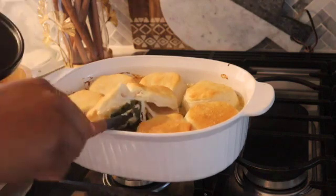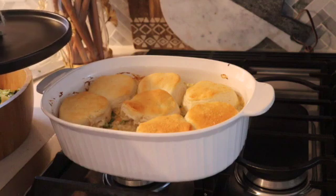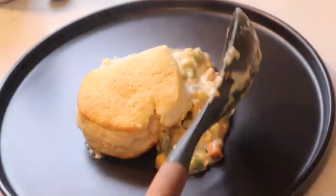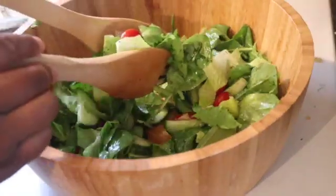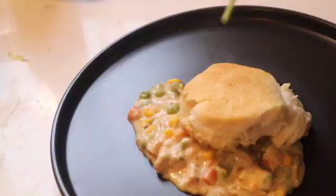And now it is time to serve, and we were so excited to have dinner finally done, and it's a nice, perfect fall meal, nice and hearty, but light at the same time and so flavorful, and we definitely enjoyed this.